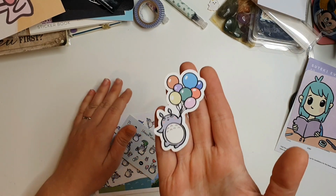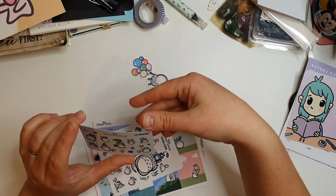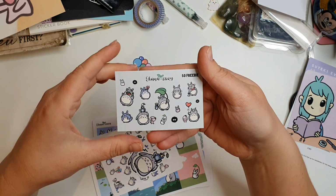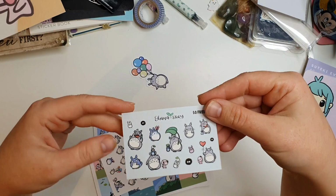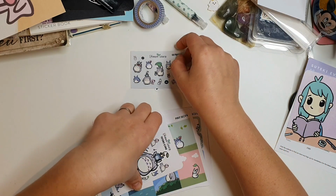Then he got me a little vinyl Totoro with balloons. This also reminds me of Up, if you've seen Up. And I like this because it's her take on Totoro rather than just basic Totoro. Not that I don't love the Totoro artwork, I do, but I really like that this is her take on it. So yeah, it says 0 freebies, so I'm guessing it's just the freebie that everybody gets.